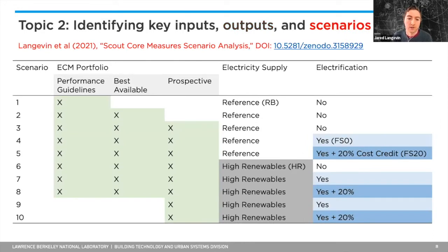So what are scenarios and how might they be constructed? Scenario analysis is really recognizing that there are a lot of different ways that key inputs to our models could develop into the future. And so the scenario analysis gives us a way of communicating a range of potential outcomes under a range of plausible assumptions. Scenarios also allow us to explore sensitivities of outcomes to changes in assumptions that could represent, for example, the presence or absence of a certain type of policy program.